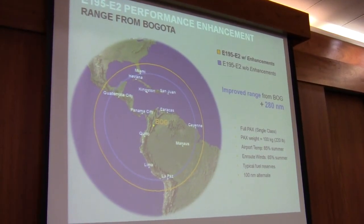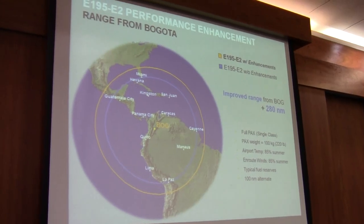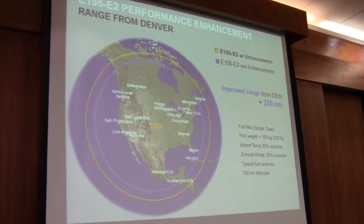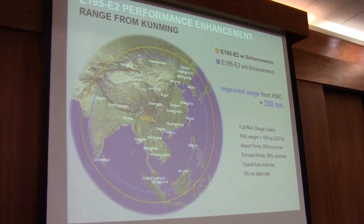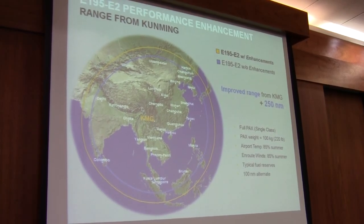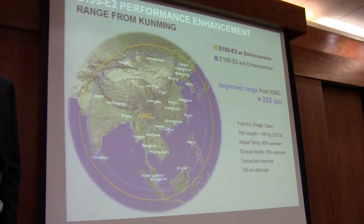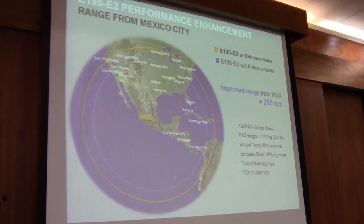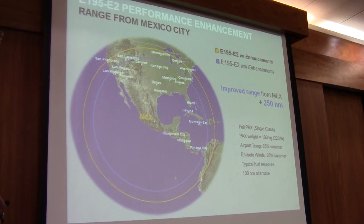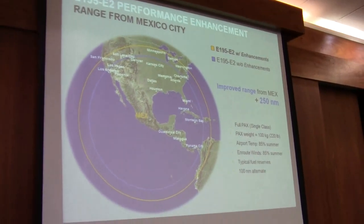We have picked three examples here. From Bogota, 280 nautical miles additional range. From Denver, 250 additional miles. And from Kunming, 250. So it's between 250 and 280 miles of additional range in hot and high scenarios. We believe that makes the 195, which is already a very capable airplane, an even better airplane. Mexico City, so you see important cities that are now in the catchment area of the 195.